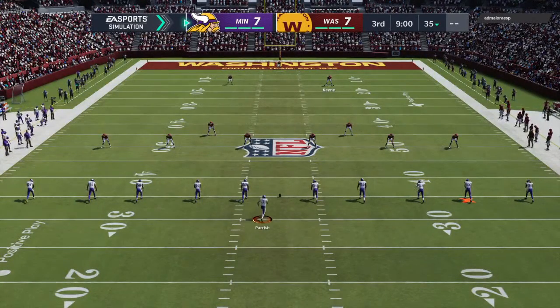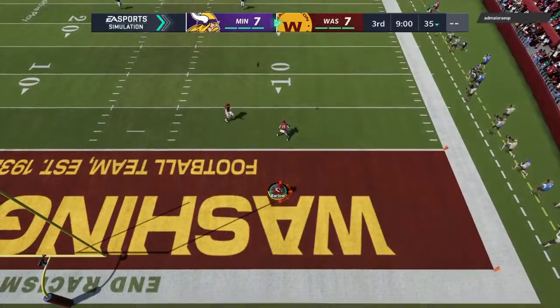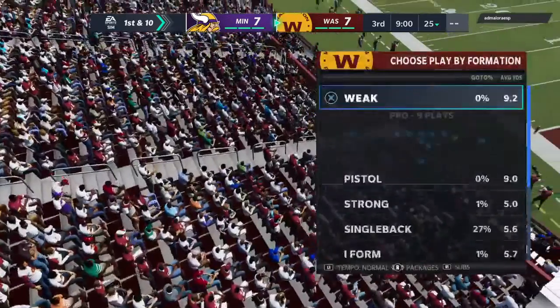Set and ready to go for the 2nd half. 1 touchdown apiece. 7-7 our score. And this carries into the end zone. And he will not bring it out. It's a touchback.